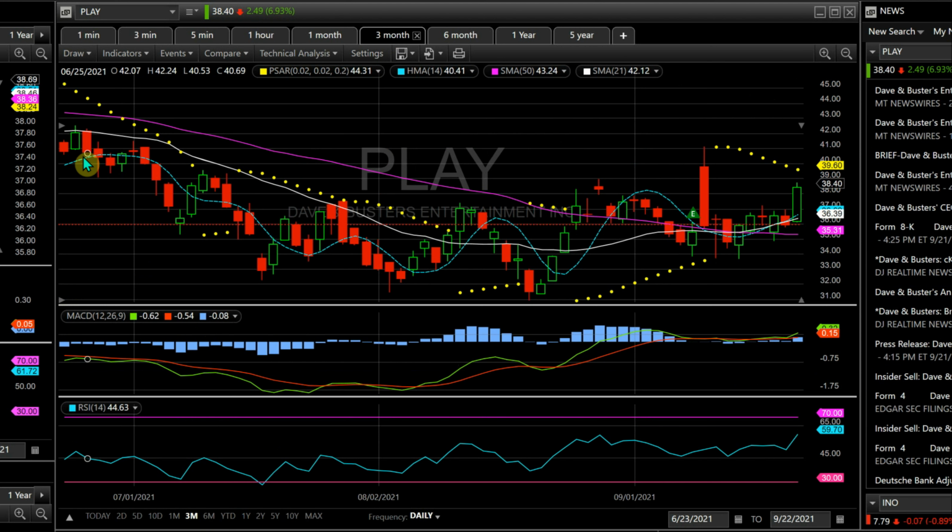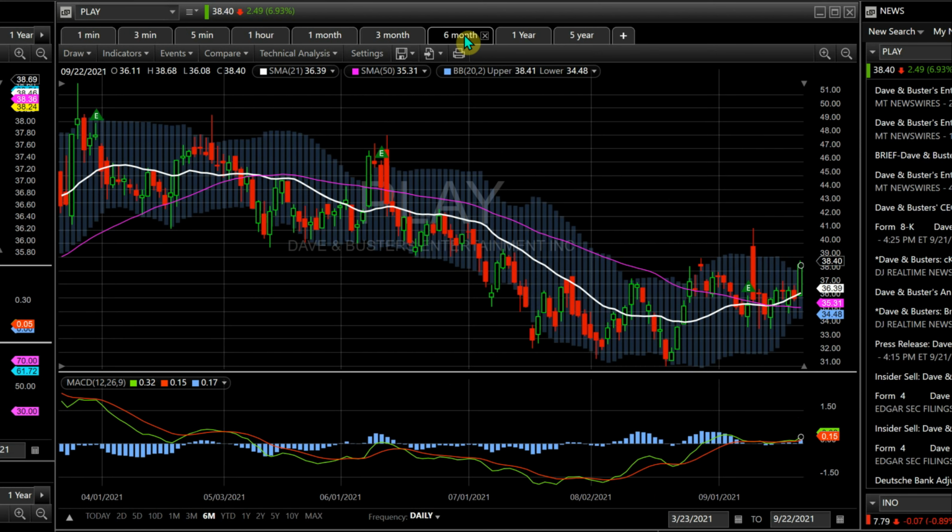Like here's the HMA 14, the blue dotted line, right? Now as you can see, it's just too much. Yeah, it is being accurate. You know, you would buy here, sell here, buy here, sell here, and buy here. But most of you guys are not gonna want to do that every 3 or 4 days, right? You're not a fast swing trader like me, so we're gonna ignore this. The RSI looks healthy, by the way. We're gonna go look into the 6 months.